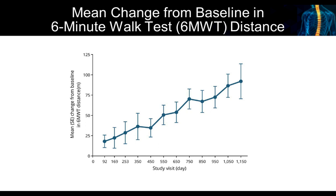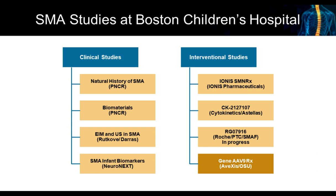And here is the trajectory that reflects the mean change from baseline in the 6-minute walk test in this large cohort of patients. You can see when they're followed over a 3-year period, we have this upward trajectory indicating improvement over time. Again, this is the average, the mean change from baseline. There are patients who did not improve as much as shown here, but nevertheless, it appears that over time we have continuous improvement.